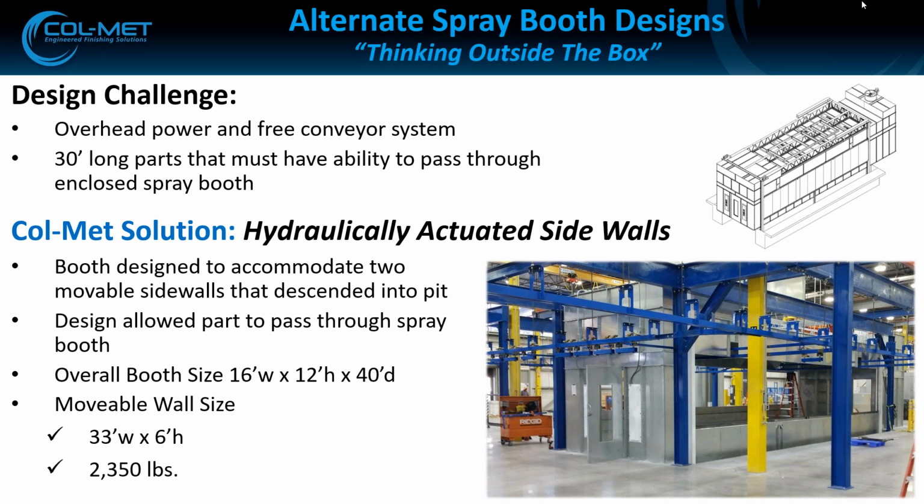However, with the conveyor system being in the way, we provided the customer a solution with a hydraulic actuated side wall door. The doors rolled down into a pit area and then allowed the part to go in and out of the paint booth, and it allowed the part to pass through the spray booth as needed. We didn't have to account for the airflow on the opening for the part because it was able to close, and then the airflow was the way it needed. This particular booth, the overall size was 16 wide, 12 foot tall, 40 foot deep. Nothing special about the size. However, the challenge was a really wide door on the side wall.